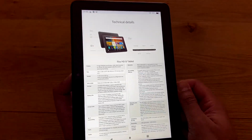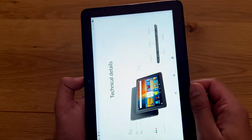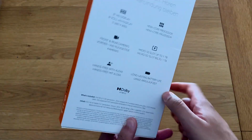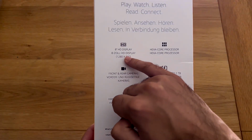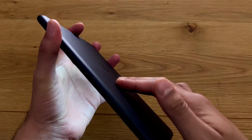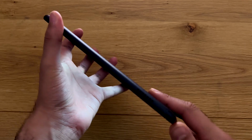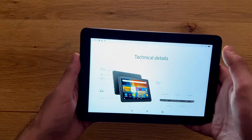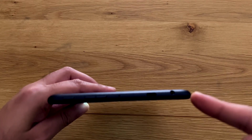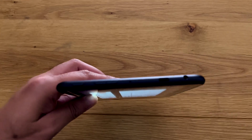Has an IPS screen, but as you can see, you turn it to the side and it'll just fade out with shimmer. You kind of need to look at it dead on, to be honest. So this is the box itself, and on the back, it's got it there. Still got the HD display, 1280 by 800, which is absolutely fine for this screen size. And obviously on the back, there's that smooth textured sort of finish, which is nice. And you've got two speakers at the top, which aren't very powerful, and the Dolby Atmos is non-existent really. Headphone jack, USB-C port, power, and the volume buttons, and there's a little microphone one there.